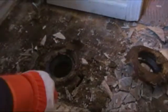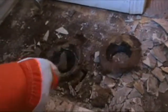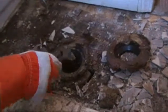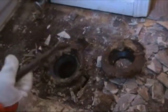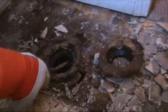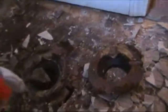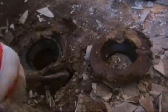Okay, we're back here at this toilet area. I wanted to show you something. I took the wax ring off. There was two wax rings right on top of each other. Normally you put a wax ring with the plastic, then you put a filler of only wax on the top to give it a little bit more sealability. But what happened was the bottom ring is not even over the drain. You got one ring, two ring, three rings. They put 3 rings on this thing.